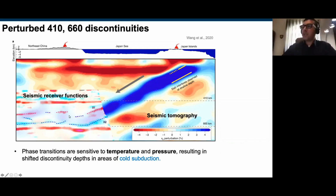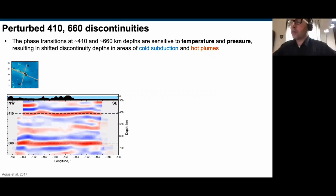So the 410 and 660 are influenced by temperature and pressure. The cold slab is of course colder and it is sinking, so it is going into higher pressure, and it will affect at what depth the phase transition happens. Here's an example of an area where we expect hotter temperatures. This is Hawaii. And here we see this cross-section from northwest to southeast.